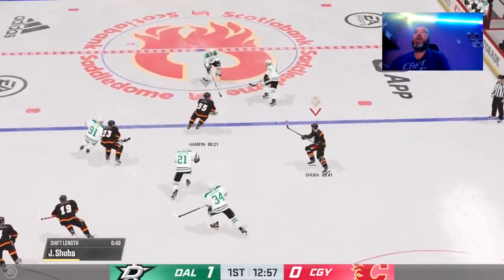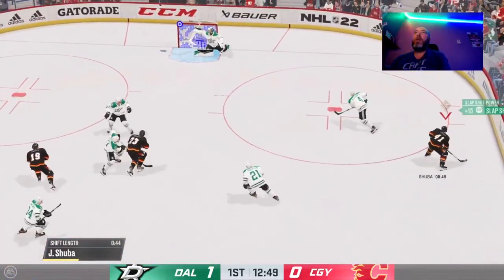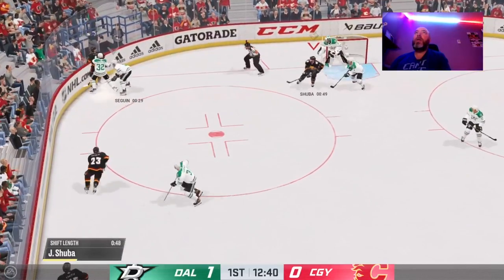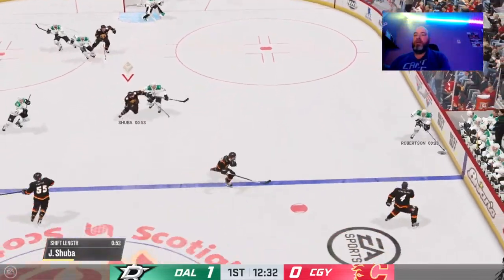Great reach with the poke check. Moves it quickly over to Zetterberg. Shot along the wall. Denied by Bishop. Puck battle along the boards. Grabbed along the boards by Sagan.